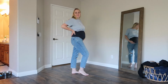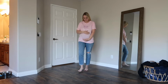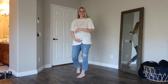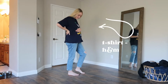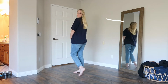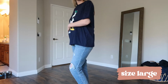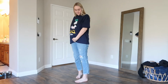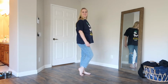Now I'm gonna show you a few different things that I pair these jeans with. Most of them are shirts that I've already shown you, but just so you can get a visual, here's the pink one, the Best Day Ever t-shirt. Again, super cute. One of the Etsy ones. This one again is the longer one, so it's a little more of a baggier look. And then this one is a new one that I just got from H&M. It has Minnie Mouse on it, and again, perfect for Disney days. This one's kind of a boxier tee, but I think it's really cute. Plenty of room for the belly to grow, and I like the boxier look. You could also pair this shirt with leggings. Just keep in mind it won't be as long as the other shirts, so it might not cover your butt all the way, but still, I think it's super cute.